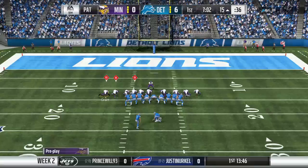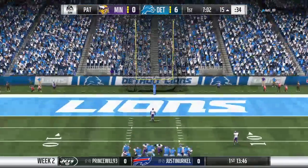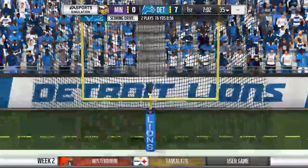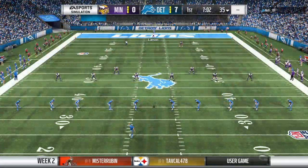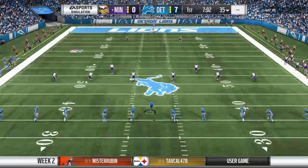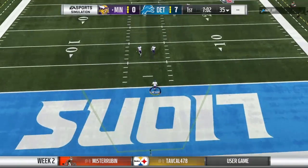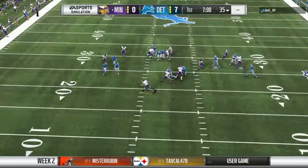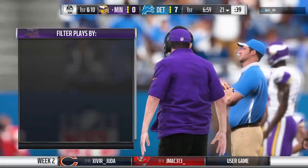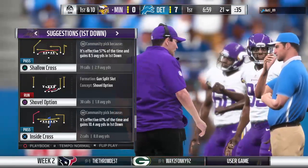Now Greg Zuerlein on for the extra point. Zuerlein connects on the extra point, and that makes the score 7-0. Zuerlein out now to kick this one away. This is taken about 7 yards deep. And he'll wind up about 4 yards shy of where he would have been if he had taken a knee, as they'll start at the 21-yard line.